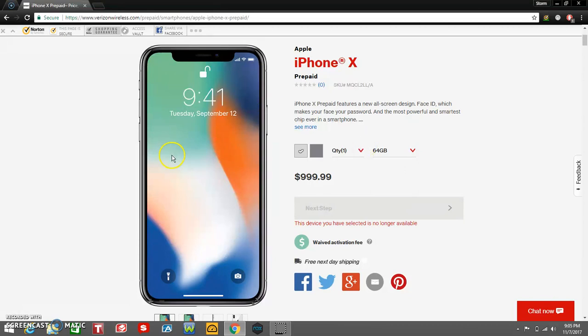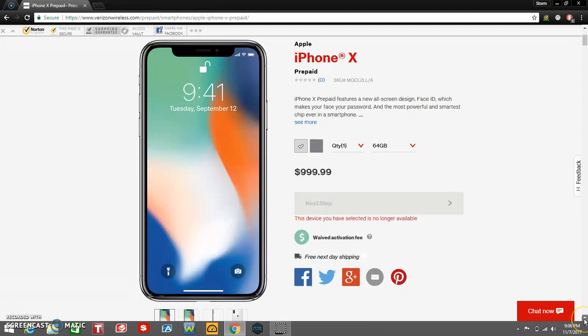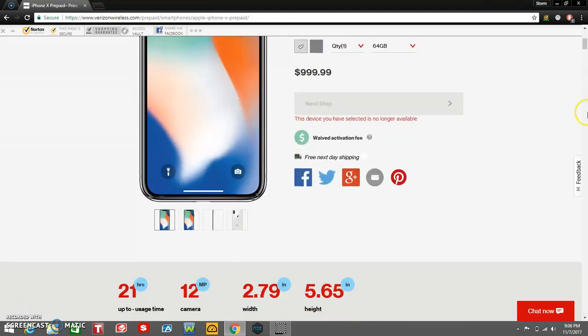So this is the screen right there. You got your flash, your camera there. You got your signals for your network, Wi-Fi, battery, and all that on the right. And once you unlock the phone, your time will appear on the left there. I think it's out of stock right now, so that's why it's grayed out. But whatever. So there's the front of the iPhone X.